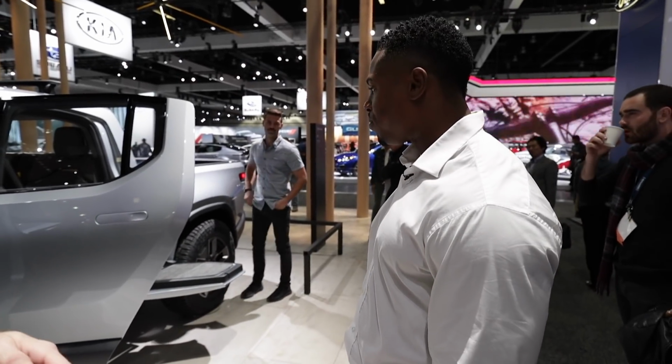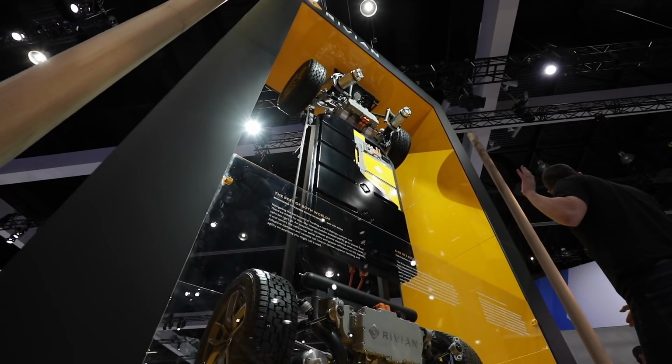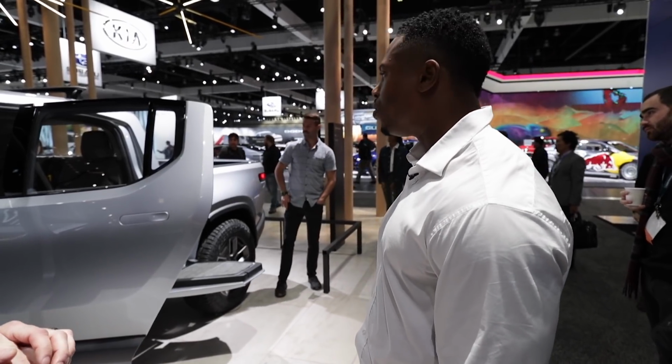Yeah, so that's certainly not the fully loaded one from a battery pack perspective. That's the 105 kilowatt hour. Okay, but it's still pretty reasonable. Yeah, which should get you over 200 miles of range. 230, 250-ish.